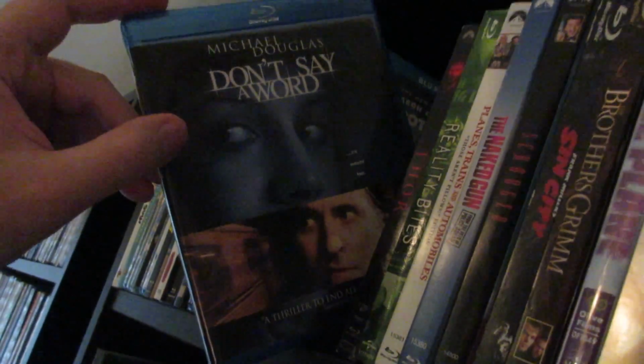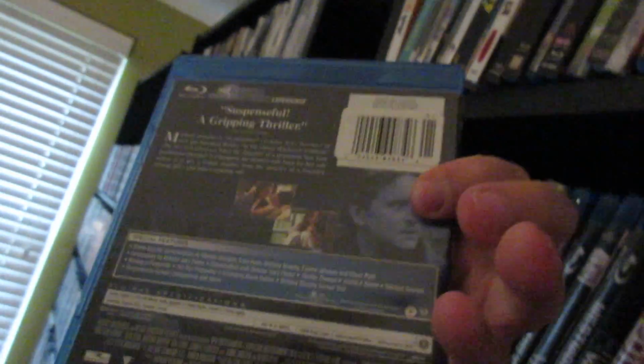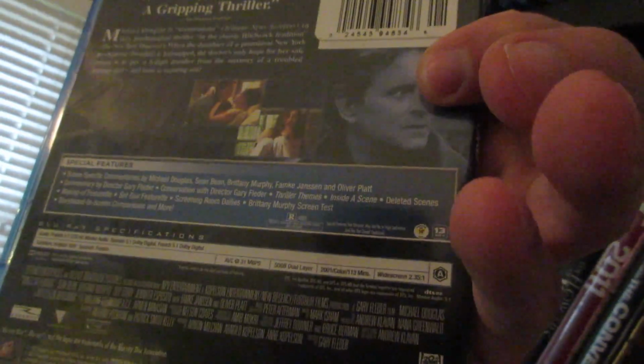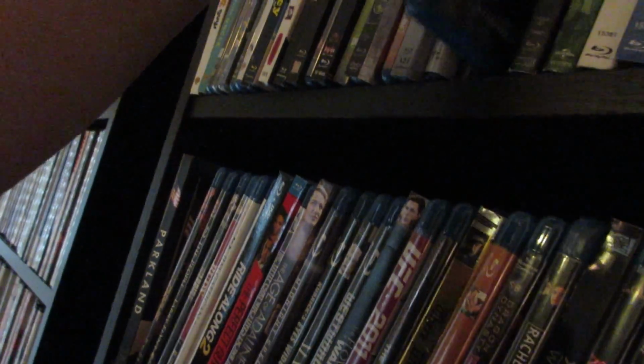Don't Say a Word, which I saw in theaters. Definitely looking forward to revisiting this one. Michael Douglas, and then it also has, where is she? Brittany Murphy, that's right, who passed away not too long ago. May she rest in peace.